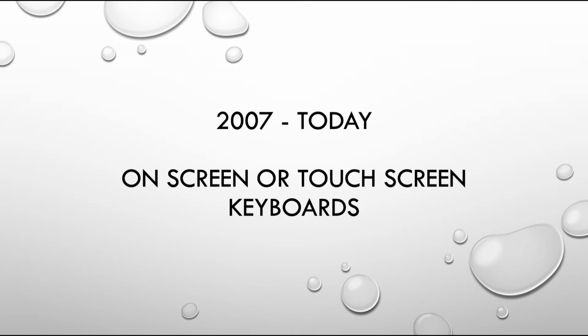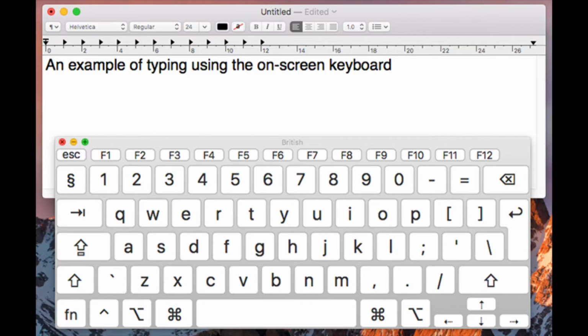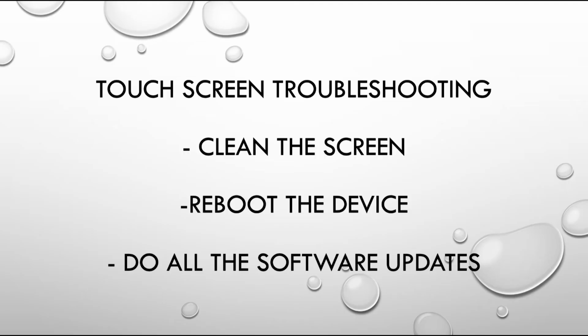2007 to today, we've been introduced to on-screen or touchscreen keyboards on laptops, on all-in-one computers, on phones, on tablets, and these have their own steps for troubleshooting. Okay, so how do we troubleshoot a touchscreen device that's not working properly? Shut the device off, clean the screen, reboot the device, and then make sure all the software updates are done. That generally fixes on-screen or touch keyboard problems.